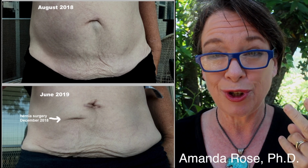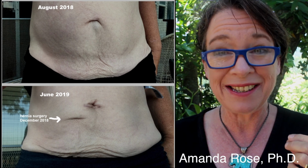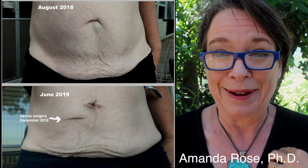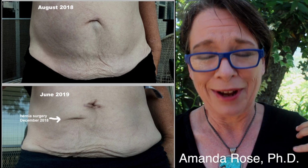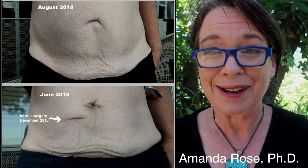And you can see, so two things. First of all, my skin was really pretty good last August. I mean, that's some sag, but it's not anything that anyone would pay, like, I'm going to pay $10,000 so that I can be bikini ready. You know, in my world, this is a complete success last August.